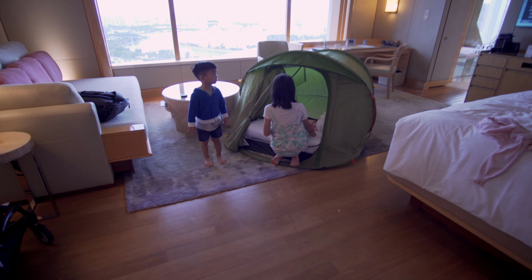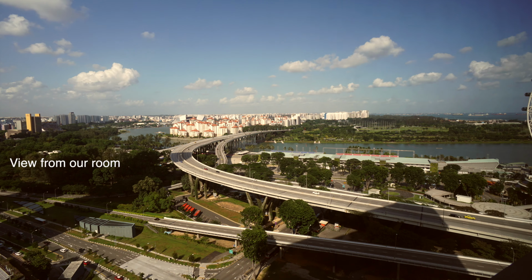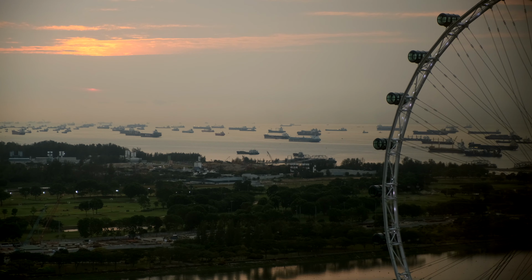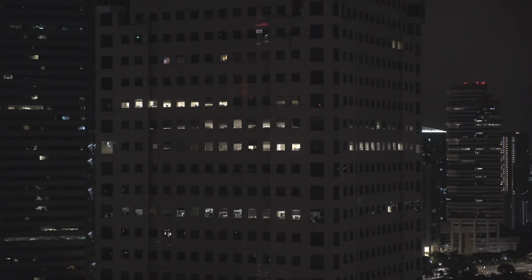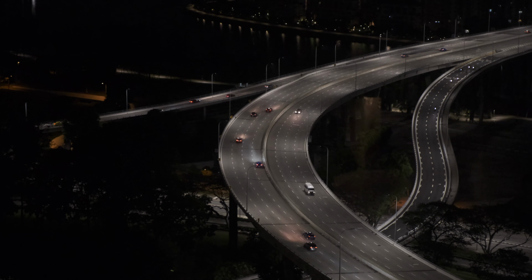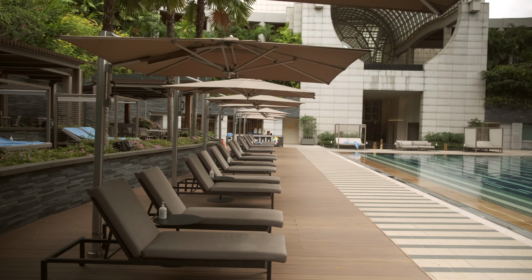We also opted for the kids' night safari package, where they'll set up a tent with bed within the room itself, and the kids love it. The hotel's pool is quite standard, clean and well maintained.